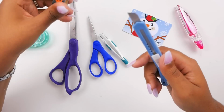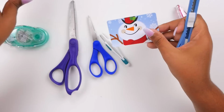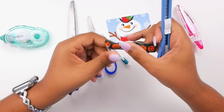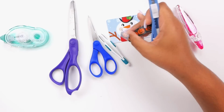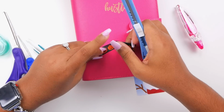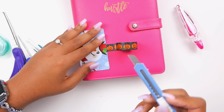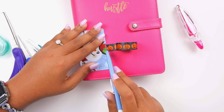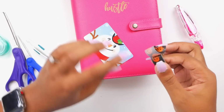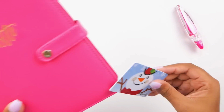Again, I picked this up from Dollar Tree, so most of this stuff you can get for cheap. And then I use this. Sometimes I will put down washi tape inside of my planner, and I actually want to cut it in a straight line. So I'll use this old gift card from Michael's to cut the washi tape in a straight line. That is why I recommend having a gift card.